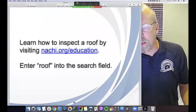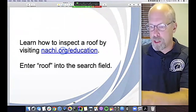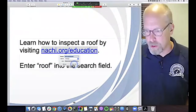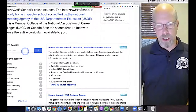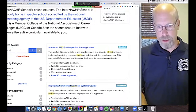Oh, there we go. So how do you inspect the electrical system? You go to NACHI.org/education and type in electrical. How do you inspect the roof? Well, you go to the NACHI.org page, let's do it, and type in roof in the search field. So here's our education page, and you type into the field here, electrical, let's say.